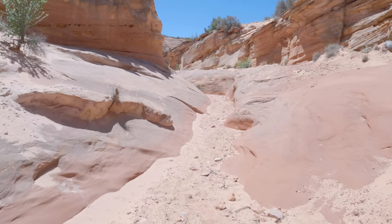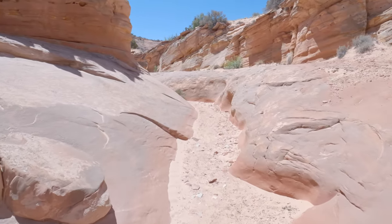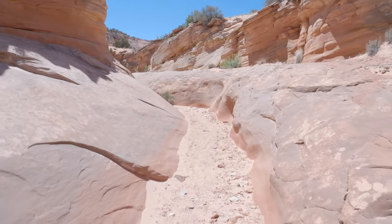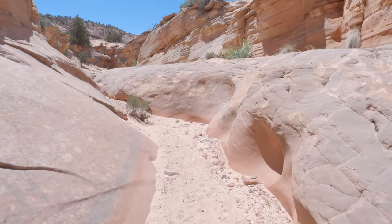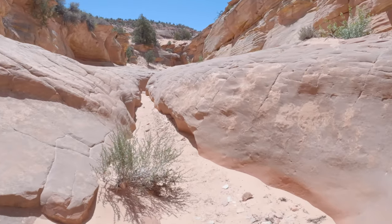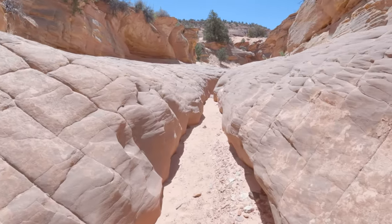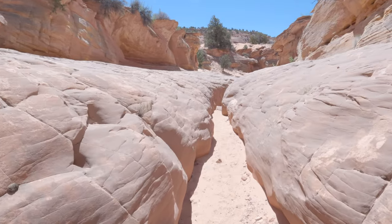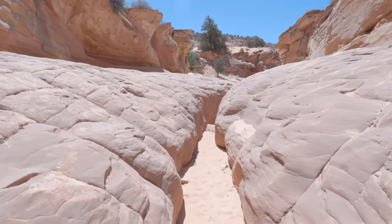All right, Jeff, I'm going to lead. Just keep going. These slot canyons cut through Navajo sandstone rock layers with a very wide range of colors. This hike overall is somewhat difficult because of the long distances going out and coming back. The height gain is only 380 feet, but boy, is it a long way out here.